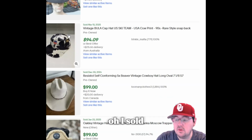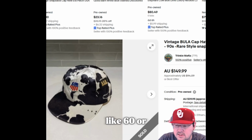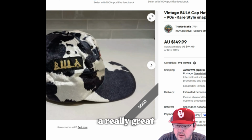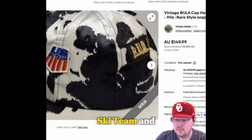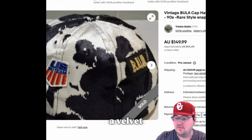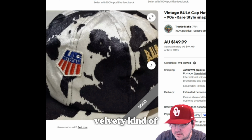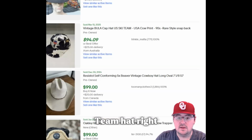Burberry. Oh, I sold one of these a couple of weeks back. Mine was not in as good condition. I think I sold mine for like 60 or 70. BOLOS is always a really great brand for vintage. This is US Ski Team and the cow print. It's got a lot of great things going on for it. And then I think this is kind of like a velvety kind of fabric here. Really cool US Ski Team hat right there.